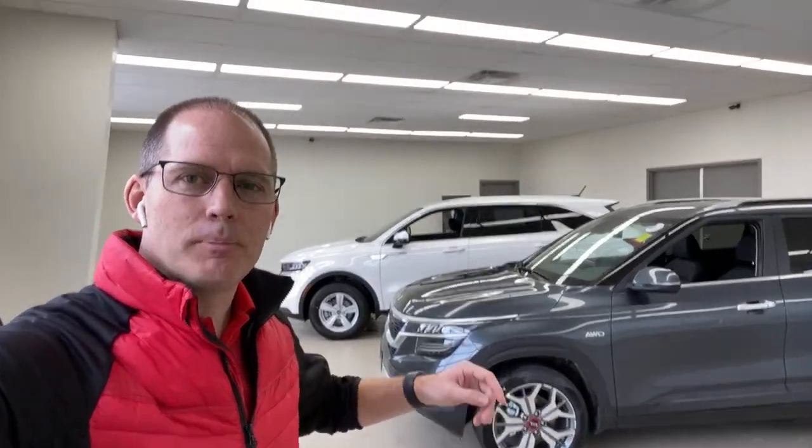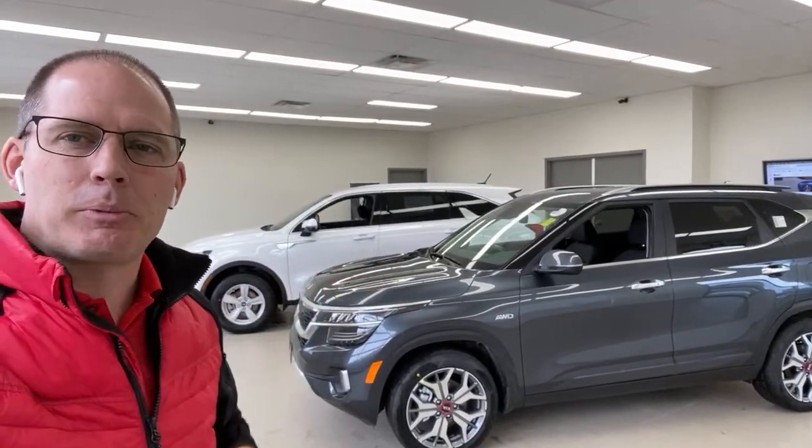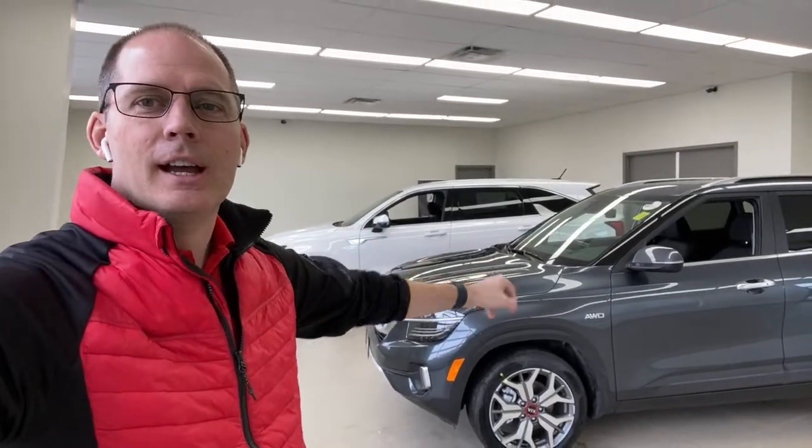Take a look at two cars that I think some people forget are kind of in the same category. We often compare the Sorento to the Sportage, but we also compare the Seltos as a Sportage replacement. Today we're going to take a look at the Kia Seltos SX, which is here, and compare that to the Kia Sorento LX Plus. They're similar in price, and these are legit Honda CR-V replacements, Honda CR-V competitors, essentially.